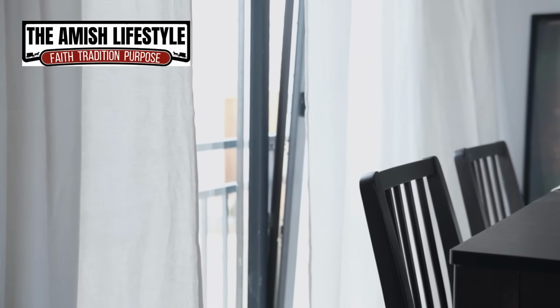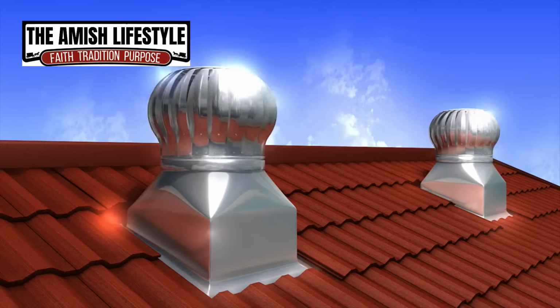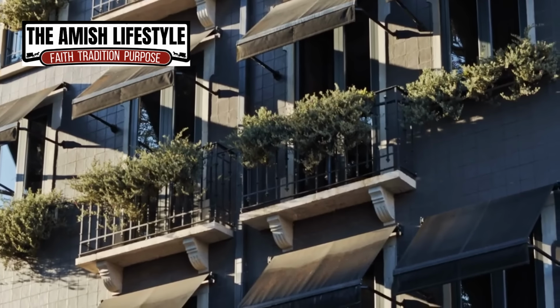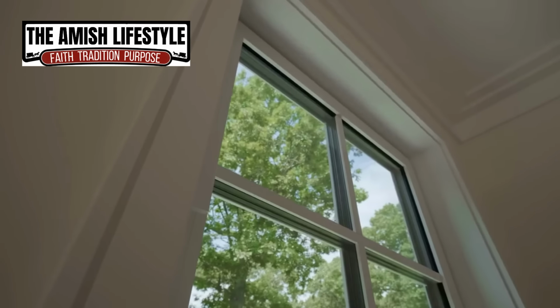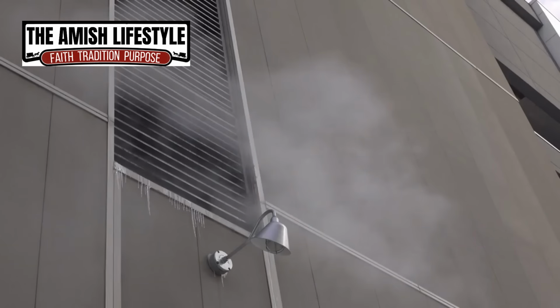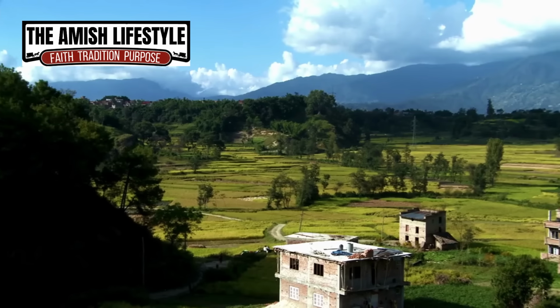Plus, they use high ceilings. Tall rooms help trap hot air up top while keeping the cooler air down below where people live. And here's another smart trick. Attic vents. Yes, even without electricity, they've got a way to get rid of hot air. Ridge vents run along the peak of the roof. They let hot air escape. As that hot air leaves, it pulls cooler air in from the lower windows. It's like a free, never-ending cycle of fresh air.